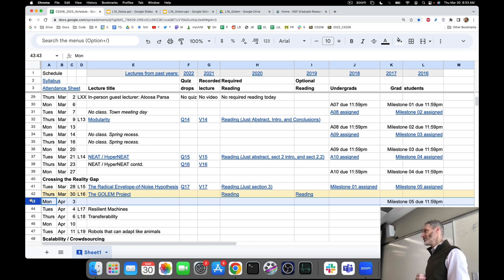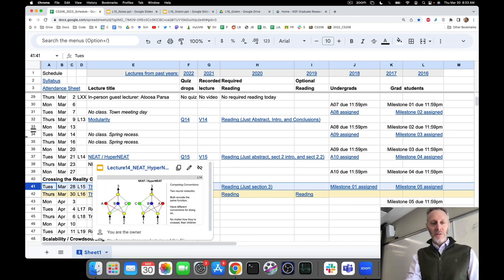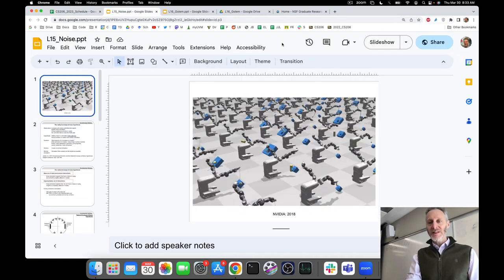All good? Reasonable? Okay, all right, so we started last time by looking at the very first attempt to cross the sim to real gap, which has this very fancy name, the radical envelope of noise hypothesis. We'll talk about what exactly that means.